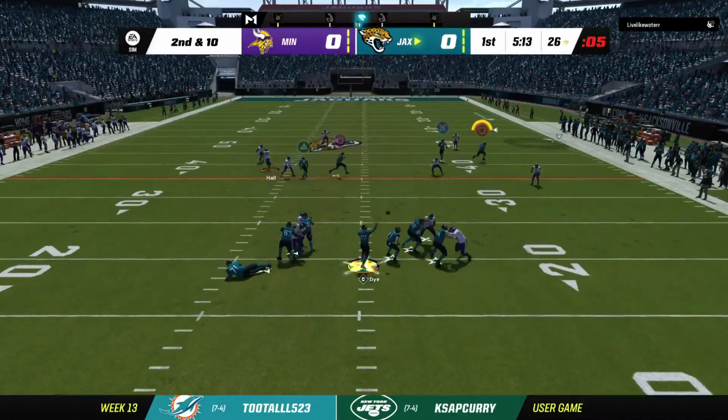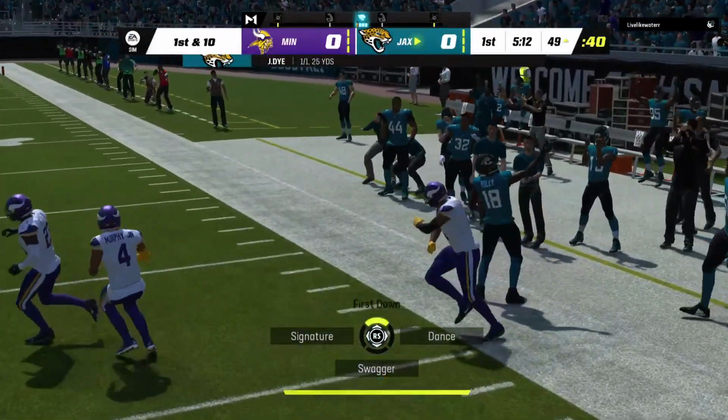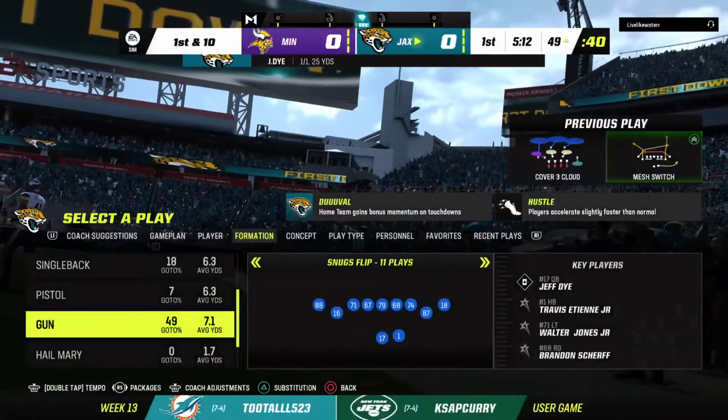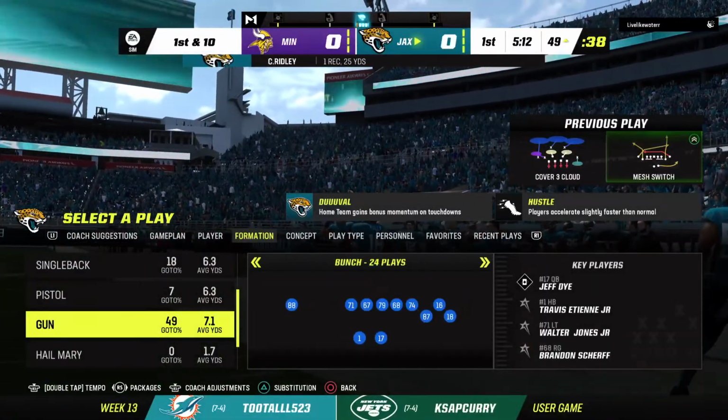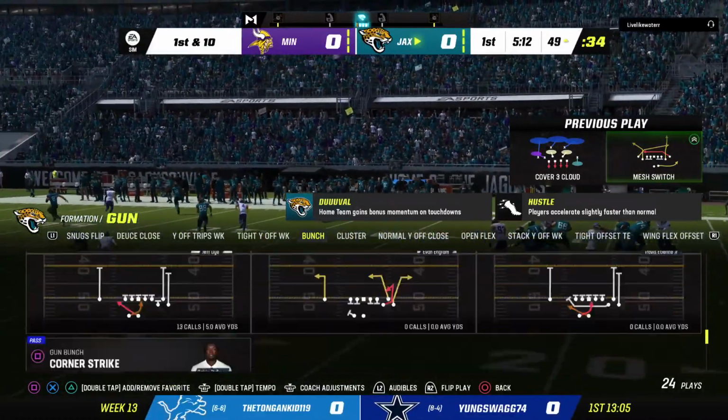Back to throw now on 2nd and 10. Toward the sideline, and look at that catch. Dragging the toes, and that's going to be a first down. Well done. A really nice gain of 25 yards.